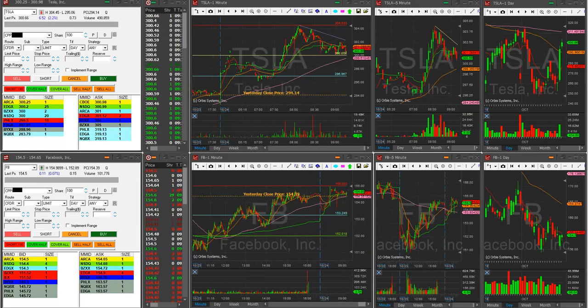And then we should see some support. Let's take a look here. 271.25. Yeah, that's a good spot. 271s. Even down here, 270.75. Let's call it 271.25 for now. Let's mark these levels off.